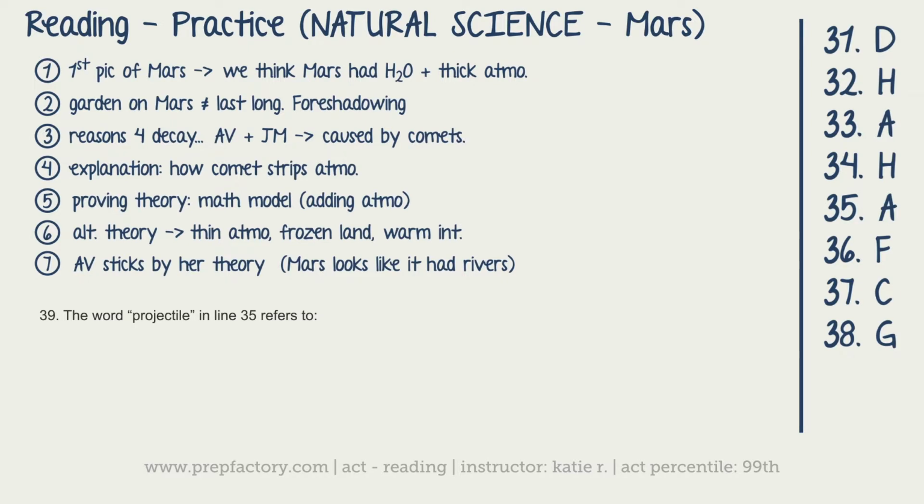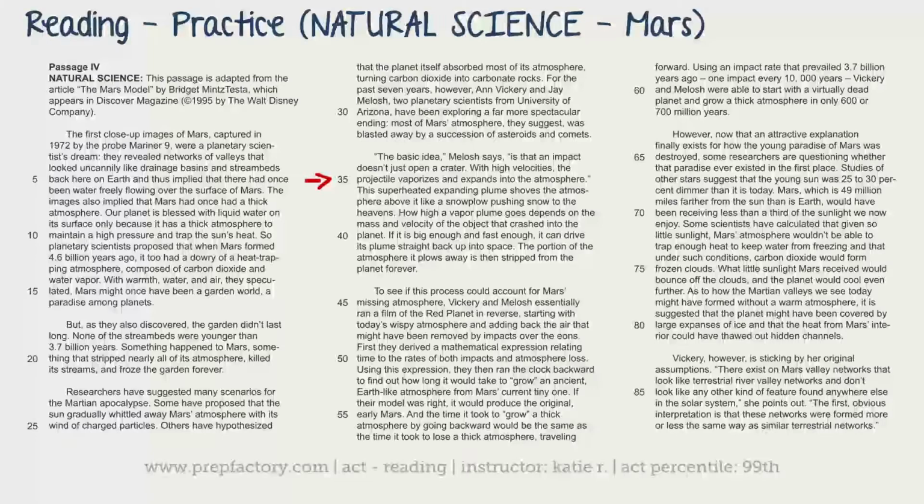39. The word projectile in line 35 refers to... Alright, we definitely need to go back and look at where that is. So, okay, this is when we're talking about the theory of how asteroids and comets hit Mars. So, with high velocities, the projectile vaporizes and expands into the atmosphere. So let's go up a sentence to help us out. So the basic idea is that an impact doesn't just open a crater. Okay, so what we're talking about in this whole paragraph, and we know this from the notes, is asteroids and comets hitting. So the projectile seems to be either an asteroid or a comet, or both would actually work as an answer as well.